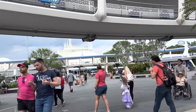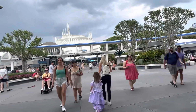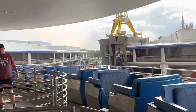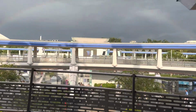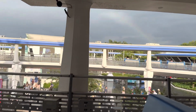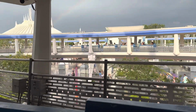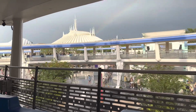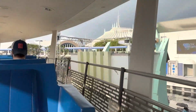Let's see what's gonna happen when we get out of Space Mountain. And now it's raining. We're about to get in. We just finished Carousel. So like I said earlier, we got the People Mover. There's a rainbow. I don't know if you can see it with this phone, but there's a rainbow over the Contemporary. So we decided to get on the People Mover while it's raining, just to relax. Oh, there's one right here too, over Space Mountain.